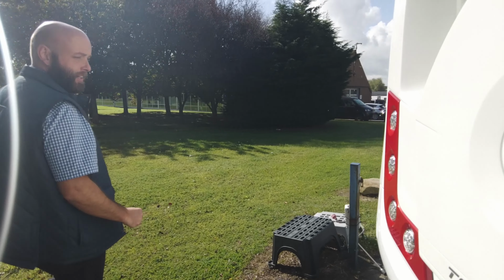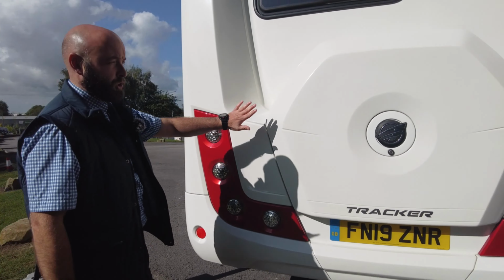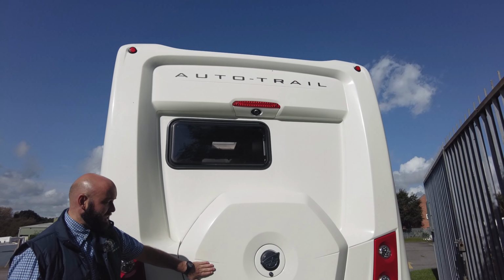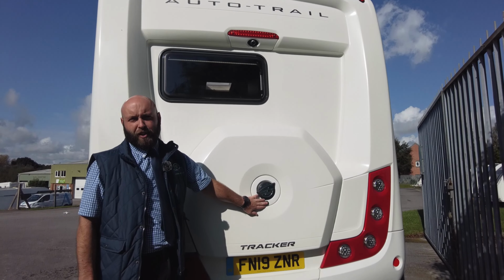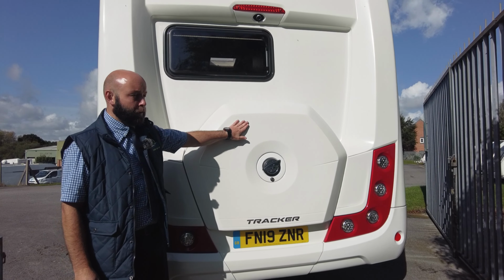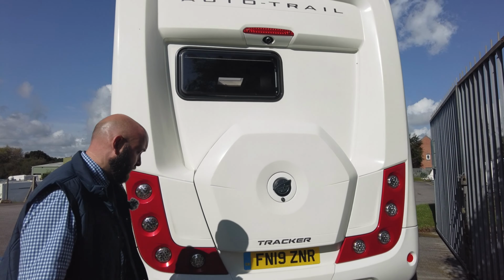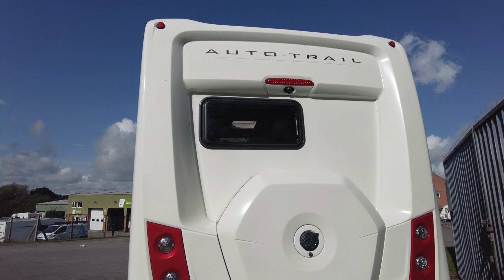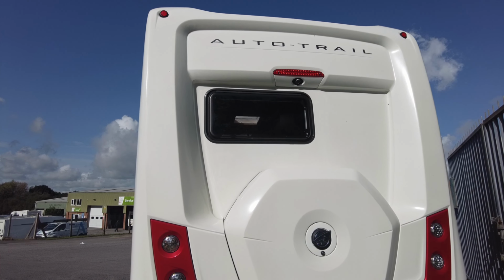Coming round the back, another feature I really like about these Auto-Trails of this age, you have your spare wheel on the back. Really easy to get to. Key socket just there, straight in, and you can get to it. You know, touch wood, it never would happen, but if it did, easy access. It does have a reversing camera just below the rear centre brake light as well.